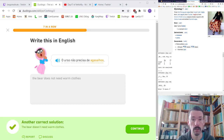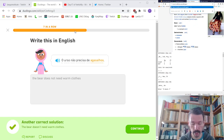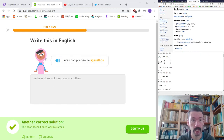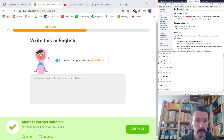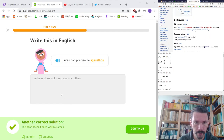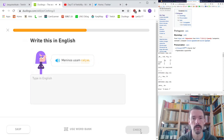Agasalhos. That's a fascinating word. And the LH there shows that it's a palatal L, a modified L. Where does this come from? Agasalhar. From Gothic gasalja, Geselle in German. To wrap up, cover. Neat. Gothic and Celtic. Meninos usam calças. Boys wear trousers. Wear pants.